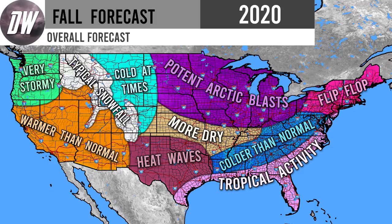Now, for the Southwest, we're expecting warmer than normal conditions. All of our climate models that we use here at Direct Weather and all of our analogs that we're using this year all show warmer than normal conditions for this Southwest region. So that is definitely what I'm anticipating to happen from September through November.